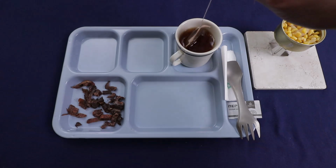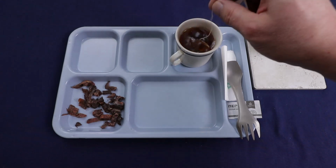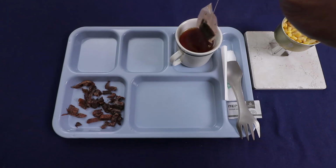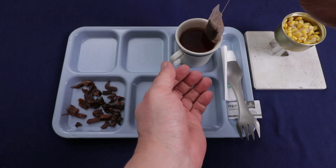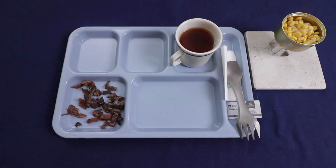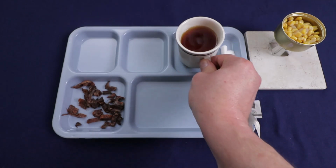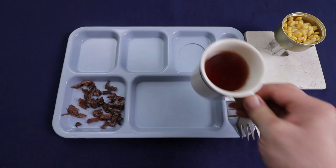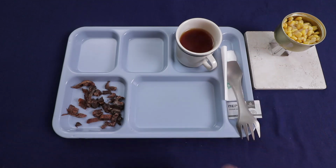Our tea is done. I don't think I've had this brand of tea before. I will definitely give it a try. Yeah, it seems okay. It's a tad bitter. It just seems like your standard black Ceylon tea. I've definitely had better, that's for sure. But it's okay. They probably use a little bit of sugar, but I'll be alright.